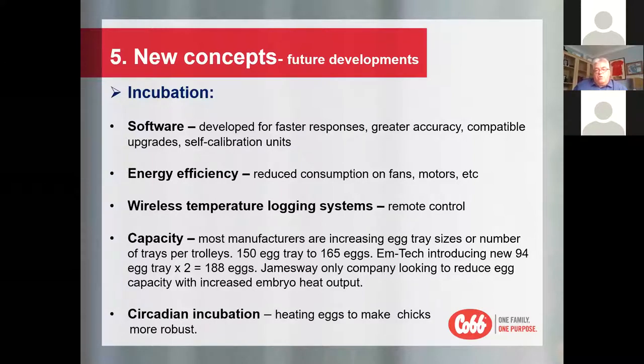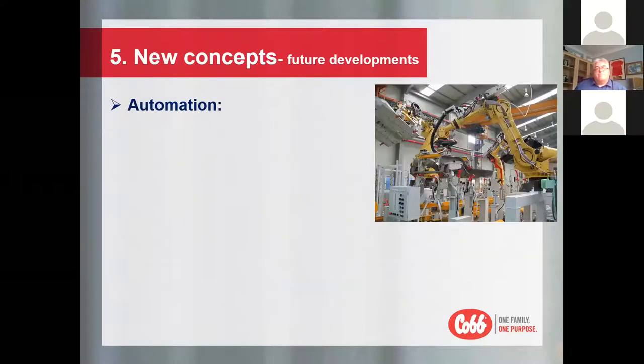Circadian incubation, there's some work done in Germany looking at where they put pressure on eggs with higher temperatures to try and make chicks more robust. But you also have to make sure you're getting optimum performance, that you're not losing performance just to try and make a chick more robust as a broiler.